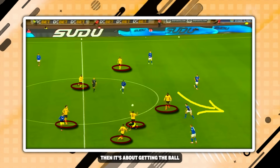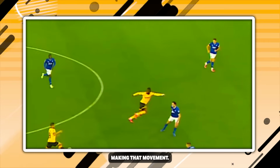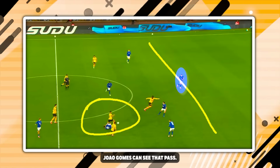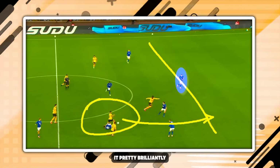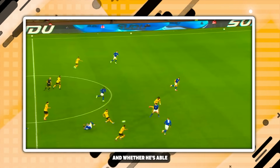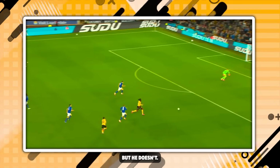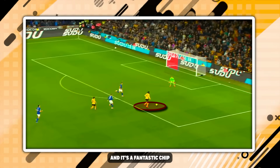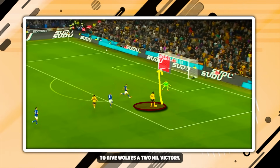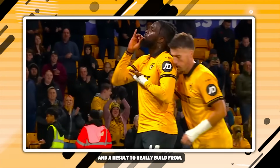Then it's about getting the ball into your striker, making sure he's able to make a darting run. As you've got him making that movement, look at that, he's ready. You've got Tarkowski not holding the same line. João Gomes can see that pass, plays it pretty brilliantly into the space, and then it's all about whether your striker is able to take that moment and whether he's able to compose himself well enough. The goalkeeper possibly should come out for it, but he doesn't. That's then capitalised upon, and it's a fantastic chip just over the goalkeeper to give Wolves a 2-0 victory. Absolutely sensational, and it's a performance and a result to really build from.